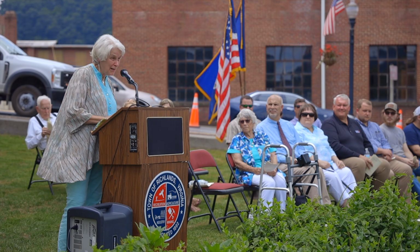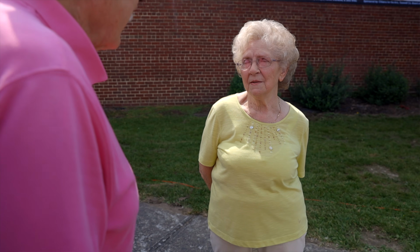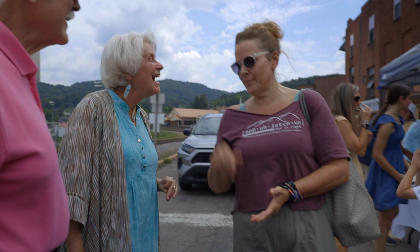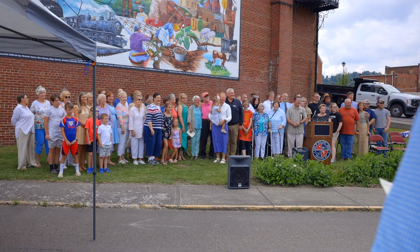These murals represent something historical about the community and something that they've grown to cherish over the years. Once it gets up there on the wall, it becomes the community's mural. In 30, 40 years, I can bring my kids and I can show them and I can tell them that I worked on this, and I can tell them all the stories about me working on it. I can tell them about Ellen and Don, how wonderful they were.